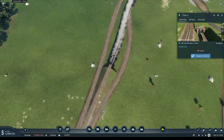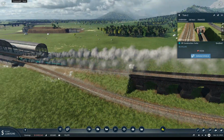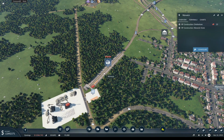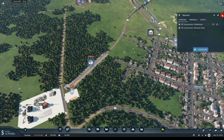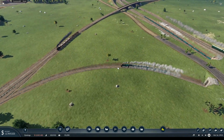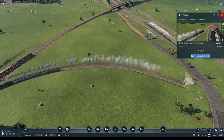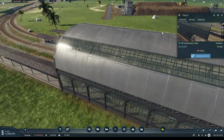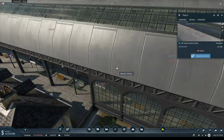And we're waiting on that, which is the thing. Cheltenham train. Yes, now that is going. And we can get a proper look at this thing on the move.